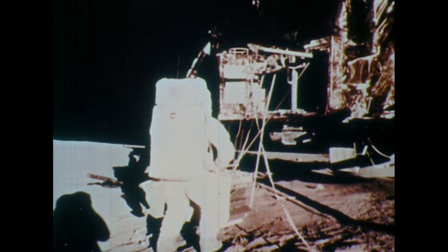As Bean readied the equipment, Conrad went out to the ALSEP station to check an instrument about which the Earth-based scientists had shown some concern.